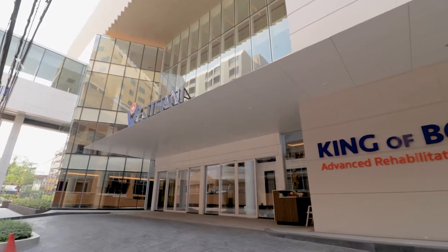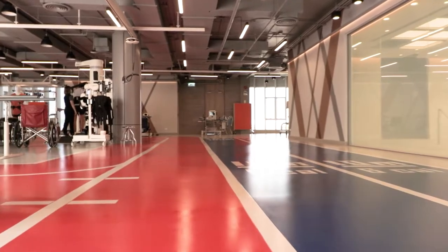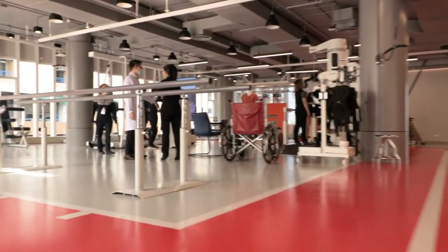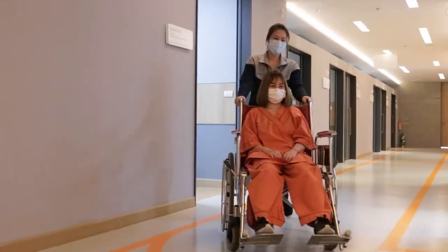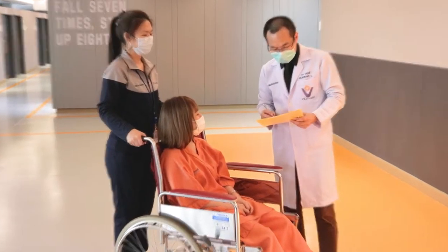At Vejthani's Advanced Rehabilitation Center, you will receive robotic-assisted rehabilitation programs under the care of a highly skilled and experienced team, including physical medicine and rehabilitation doctors, physiotherapists, and occupational therapists who are experts in human movement rehabilitation.